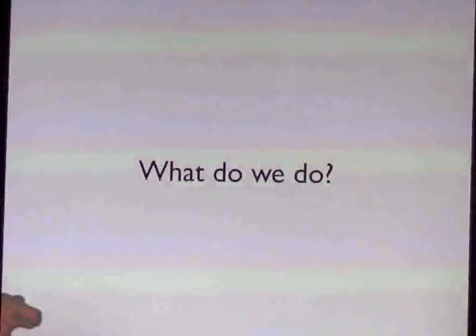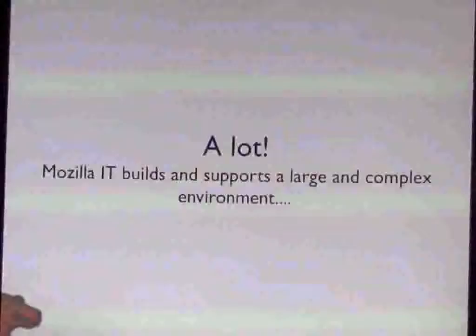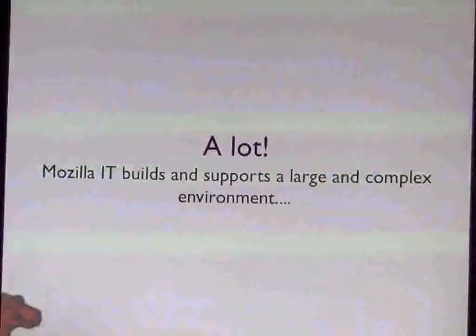What exactly do we do? So, quite a bit it seems. So we have a pretty large and complex environment, and we're responsible for getting that all set up and going without any issues.